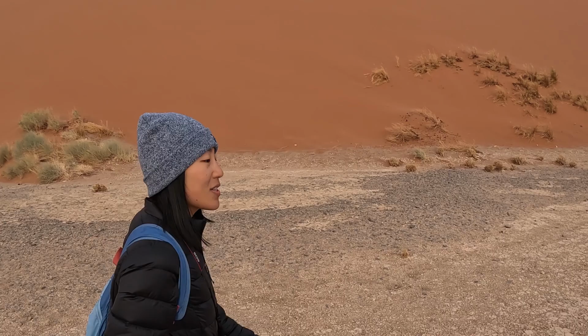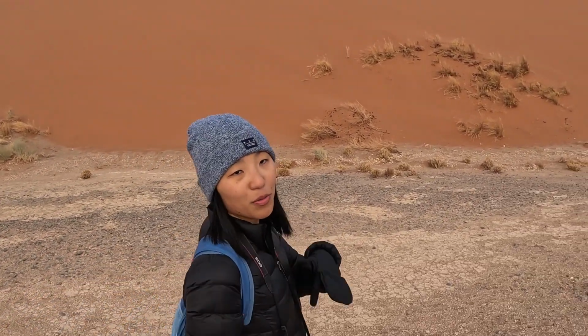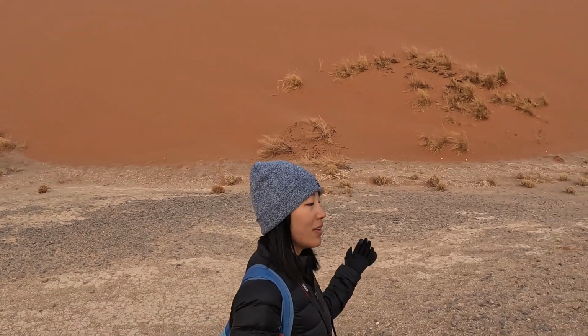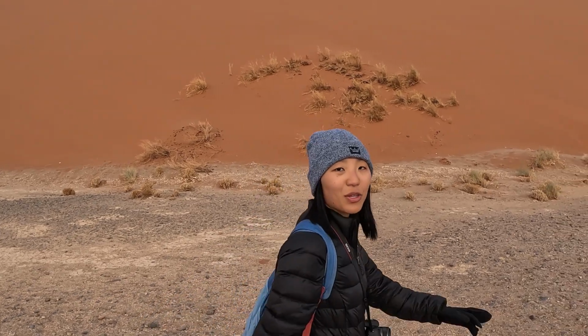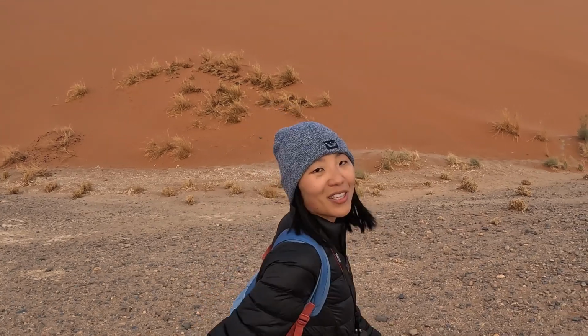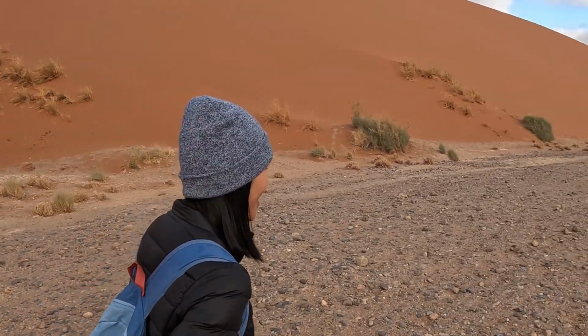Dune 45 was awesome. It was definitely a bit difficult going up, but walking on the ridge is incredible because it's so narrow. And then coming down is really fun because it's soft sand. But I'm a bit of a scaredy cat, so I didn't run down like Nate did, at least at full speed. But all in all, 10 out of 10. Great. I think we're headed to Deadvlei next. We'll see if we climb another dune there, or we just hang out in the dry area, whatever it's called. We'll see you there.